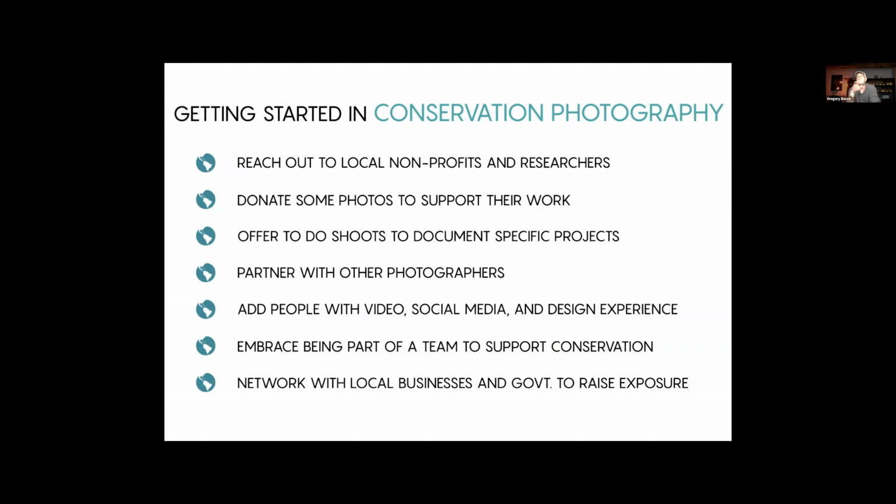I would reach out to local nonprofits and researchers. That might be the people who own the nature preserve near your house. Start to donate some photos, and they'll start to see, oh wow, these are really great, and maybe then you can offer to do shoots to document projects they're doing. This might be photos not only of the animal subjects, say they're catching butterflies or whatever they're doing to do a survey. It might be pictures of the people out in the field doing their work.